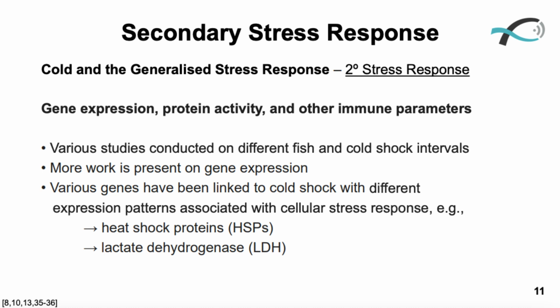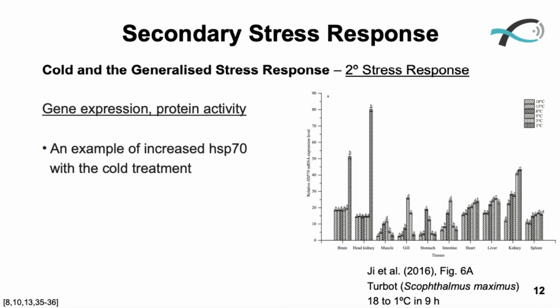There has to be more work that needs to be done on gene work. There's a number of different studies and a number of different fish that look at gene expression patterns and how they change with the stress response. And this is just an example of one that has been looked at in the turbot, where you have an example of the heat shock proteins actually increasing with colder temperatures.